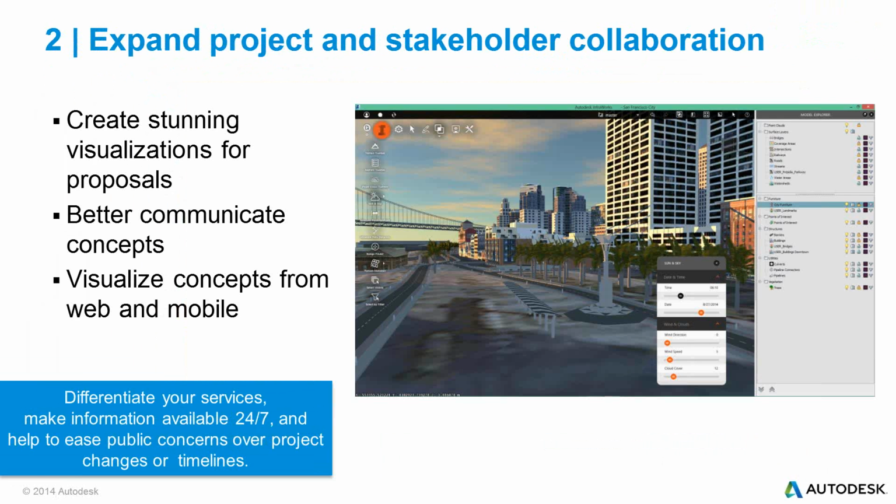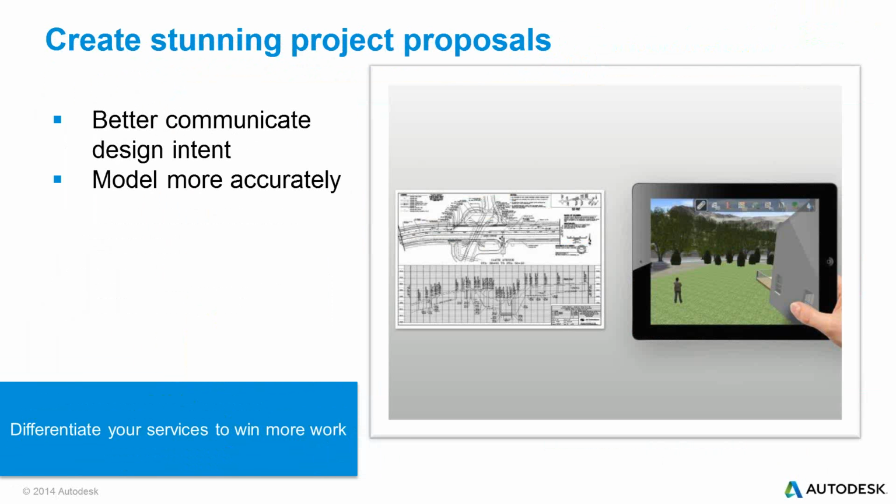So the growing social media and the social climate means that customers need to be able to communicate to a broader audience. So differentiate your services, make information available 24/7, and also help address public concerns. Field teams also can provide data that make reference specifically to those proposals. Better communicate with realistic views. Model more accurately. Again, differentiate your services to win more work.